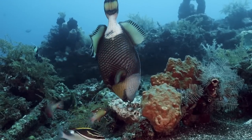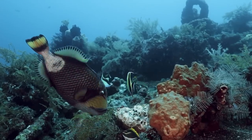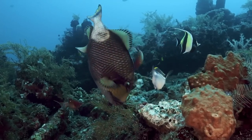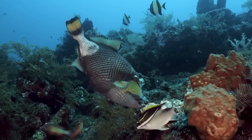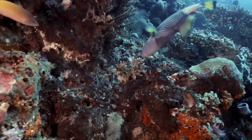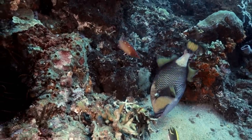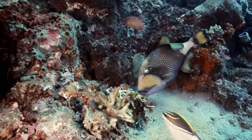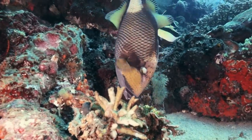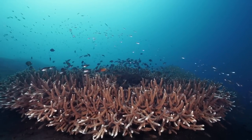But even a stone shell isn't immune to hungry fish. The powerful jaws of the Titan triggerfish make short work of even the toughest exoskeleton. Nothing escapes the ravenous triggerfish. It devours the coral polyps as well as any creatures hiding in them. Hiding is one of the most common survival techniques here.